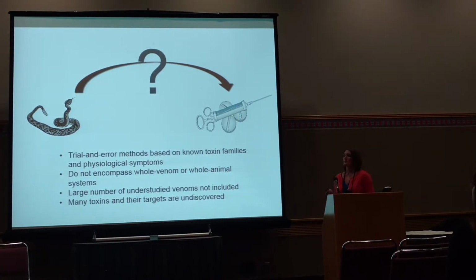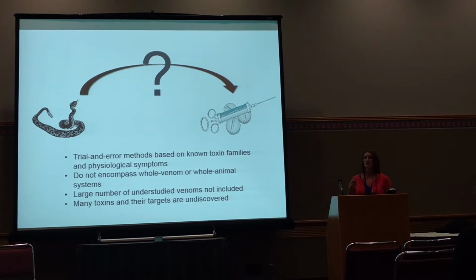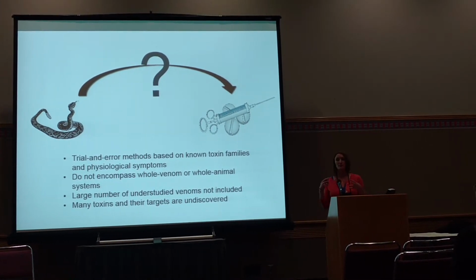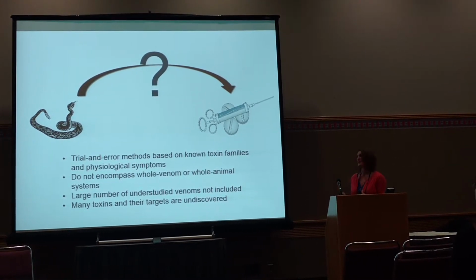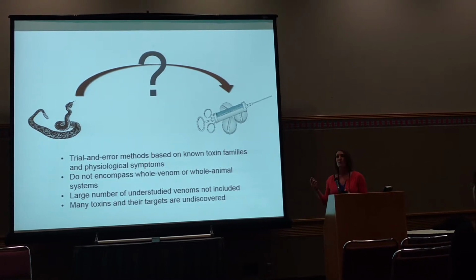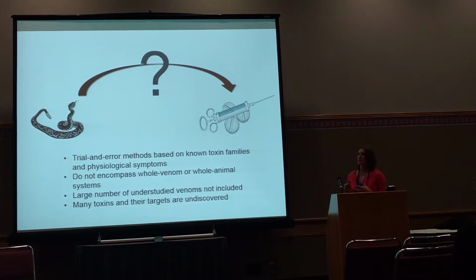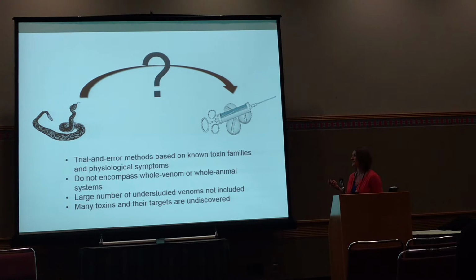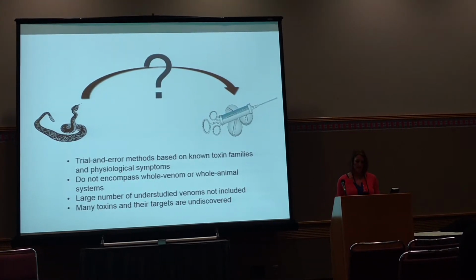But many of these venom-derived medicines come from well-characterized venoms that are based on trial and error methods that largely involve just protein-protein interactions and also protein-small molecule interactions of an individual toxin. So these don't actually encompass a whole venom or a whole animal system, and they also largely ignore a large group of venomous animals, such as the invertebrates. So this leaves a lot of the venom toxins and their targets actually undiscovered.